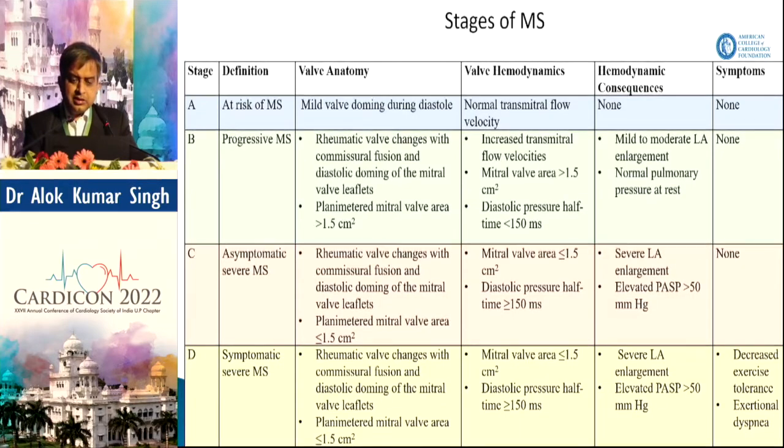Mitral stenosis: again, there is a lot of sea change in the definition according to the American College of Cardiology. Earlier severe mitral stenosis was less than 1, but now it is less than 1.5.